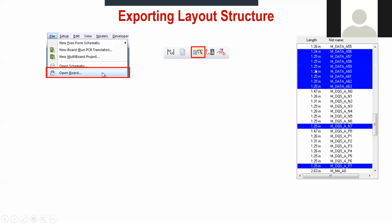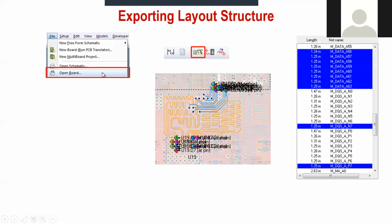It's a hybrid case. So what are the steps involved in doing this? You will open your board, okay? You will look at the net, okay? And then you will select the net, a bunch of data lines, address lines here, okay? And that defines this location on the board. So this is between the controller and the memory chip. So these nets reside in this region, okay?